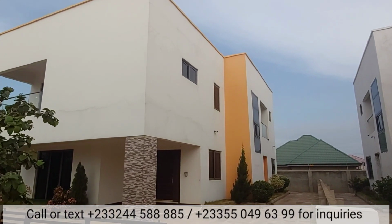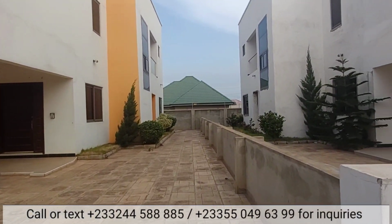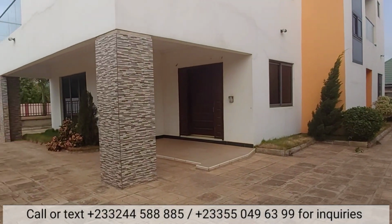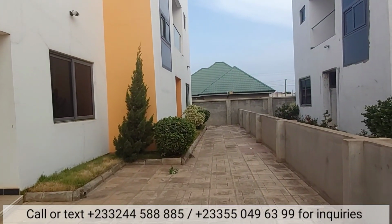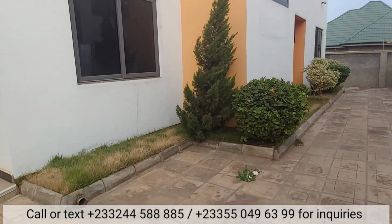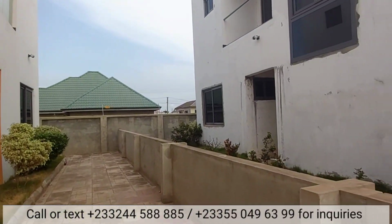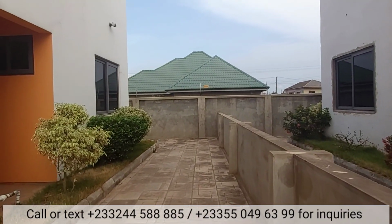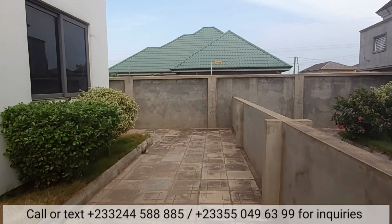Now let's get inside one of the homes so you can see through our camera lens. It has a very, very spacious compound. Well, the asking price for this is 180,000 USD.